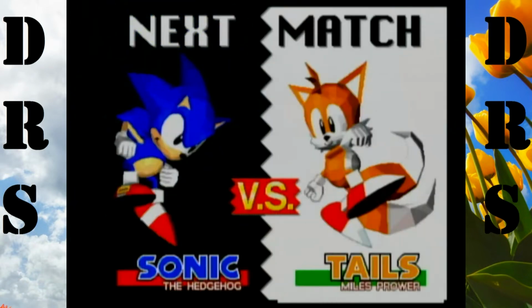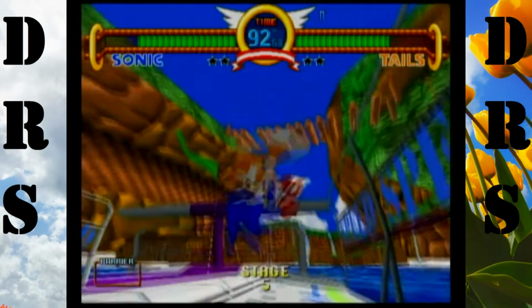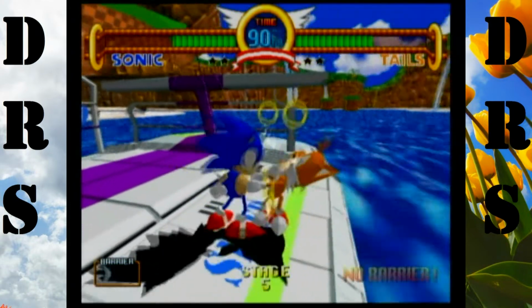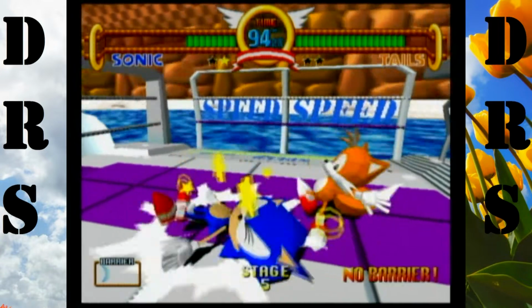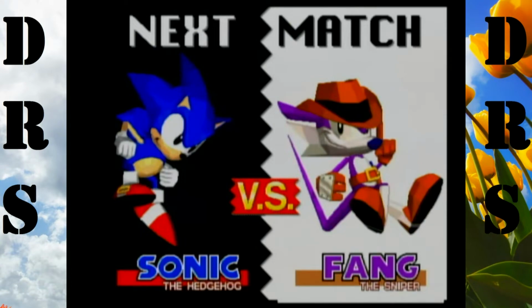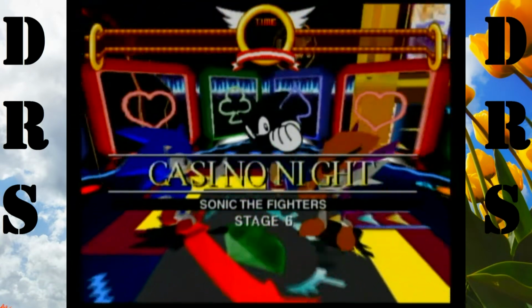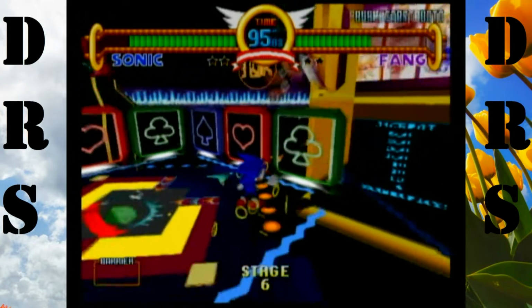Next character to fight is our best friend, Tails on the Canyon Cruise. This is where the game is noticeably more difficult, not unbeatable, but harder. Tails feels a bit overpowered here, but I'm pretty sure it's due to the AI knowing when to attack more. The next fighter is Fang the Sniper / Nack the Weasel in Casino Night. He's been playable in about 1 or 2 other games, and the rest he's been in have been cameos.